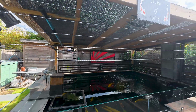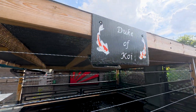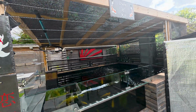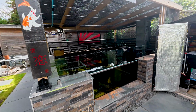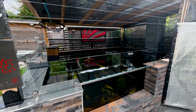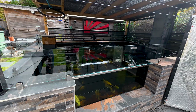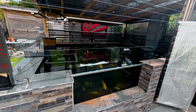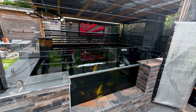I've got some old slates available from when we had our roof done, and my nickname is Duke. Yeah, okay. In fact, I've got to say that was my mum's favourite song. My mum loved that song. The younger generation that watches won't have a clue what I'm talking about. No, they won't, but that was my mum's favourite song.